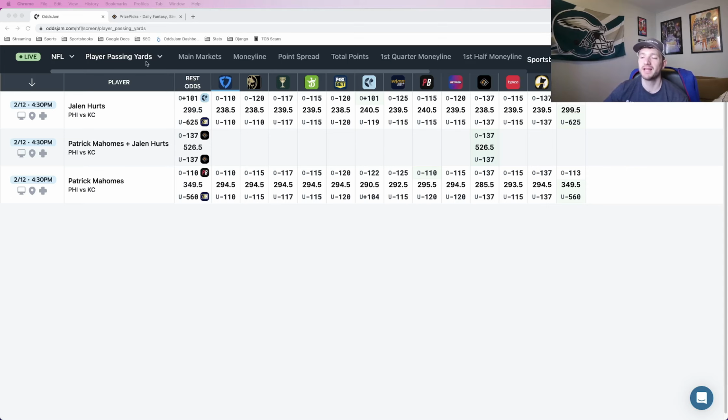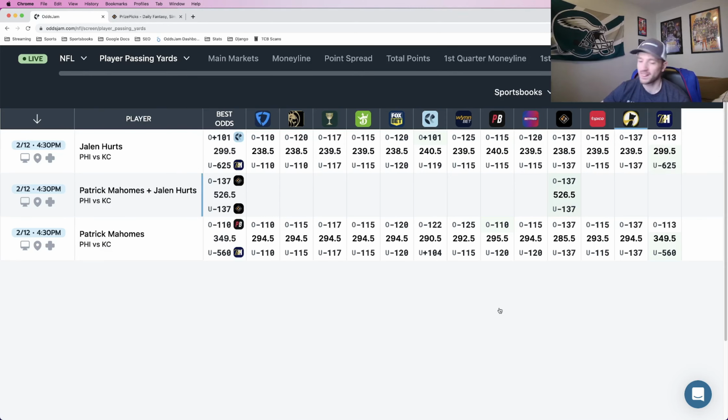Starting with player passing yards. The book we're looking at on this one is PrizePicks. Hurts does not have really any value on his prop, but the player who does have value is the other quarterback on the other side of the ball, and that is Patrick Mahomes. Let me zoom in just a little bit more here. If we're looking at this play, Patrick Mahomes over passing yards, just do a brief glance at where every sportsbook prices it. There's one very, very clear outlier, and it is PrizePicks at 285.5.